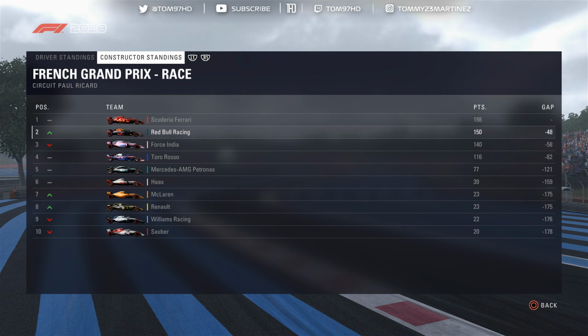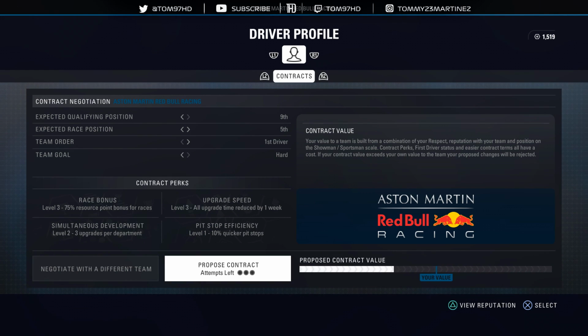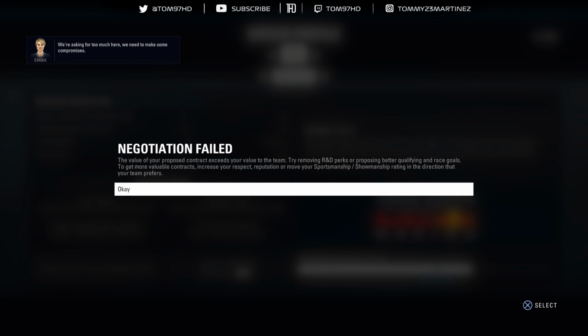But now, let's move into the laptop. Right, so it's time for contract negotiations. Now, we don't have to really vary too much from the contract that we currently have, so I reckon I'm just going to try and maybe stick in some pit stop efficiency and see if we get that lucky break. Right, let's see on our first attempt what they say. We're asking for too much here. We need to make some compromises.